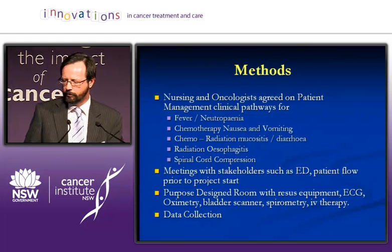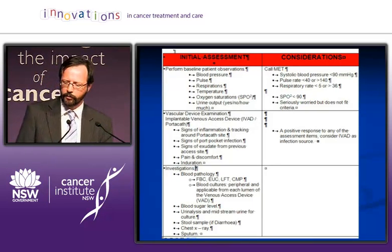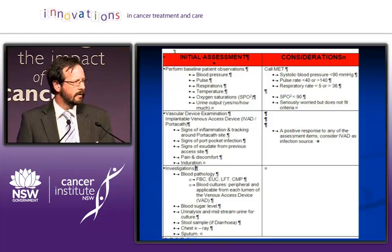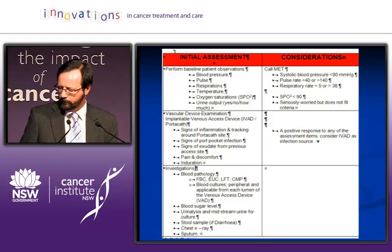So this is just a bit of an assessment around a febrile neutropenia clinical pathway, where down the left-hand side are some set assessments that the nurses will do and record, and then on the right-hand column, what to do if the patient meets medical emergency criteria. And so these exist for all 5 of those pathways.